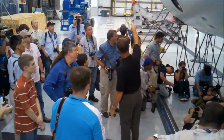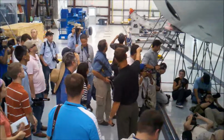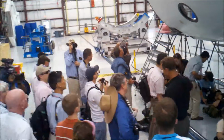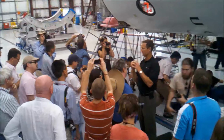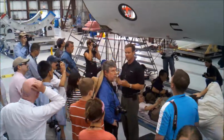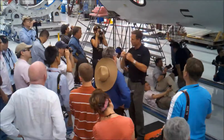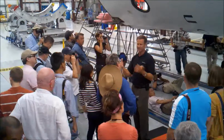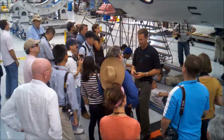You'll also notice the separation system. So you see these metallic things located about every 20 degrees around the room. Most rockets use explosive bolts or bolt cutters or explosive clamps to separate stages, but the problem with that, one, you have explosives, and two, when they go off, it puts a jolt into the capsule or the satellite, and most of those dainty electronics don't like jolts if they can avoid it.